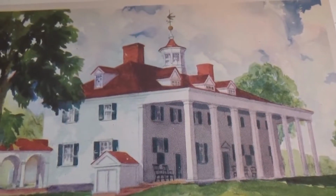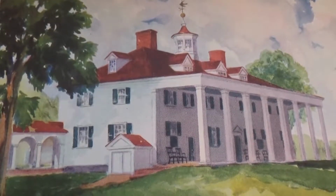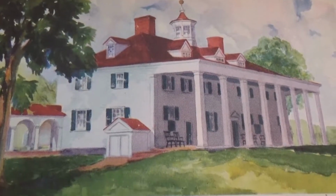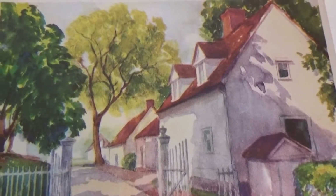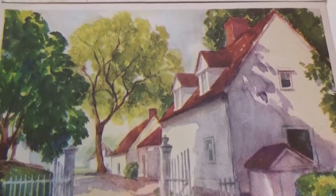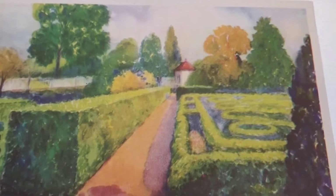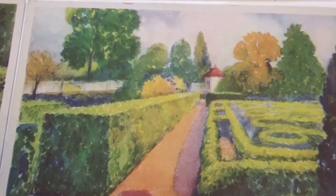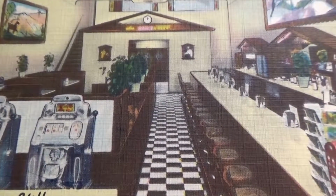See, here's some more of those that just look like someone painted a picture, and then they took the picture and made postcards out of the pictures that were painted. See, just like this one here too. And this one too. Look at that. All kind of neat. I think the coolest one probably will be the Swiss Village. That's a good one.